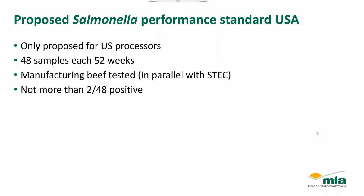So they'll be having samples collected every week from their establishments, and it's expected that they'll get samples at least 48 weeks out of every 52 when they collect samples for STEC testing. So this is manufacturing beef. They'll test it for STEC. They'll also test for Salmonella.